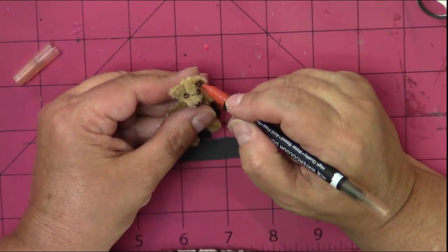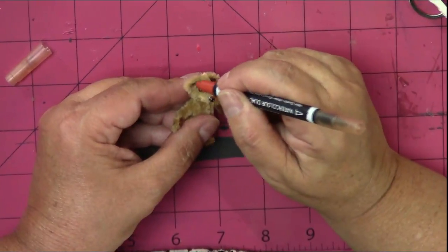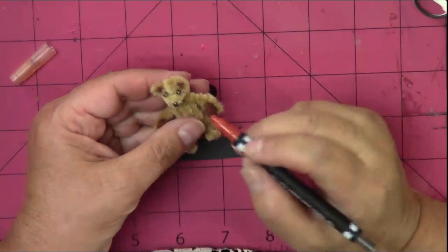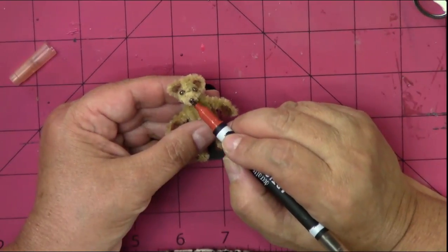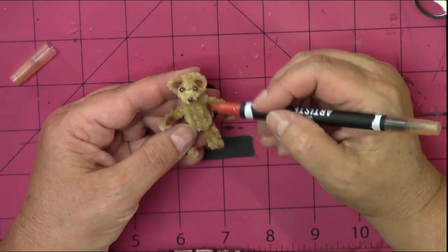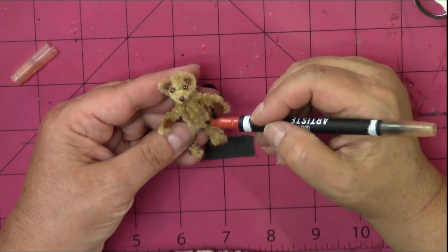Can I do this with fiber? Yes, you can. But see how fast it is. It changes everything. And this marker, it'll stay on? Yes, it will stay. I can make the split of the nose here, and I can even do some light shading on the body so it looks more like an older bear.